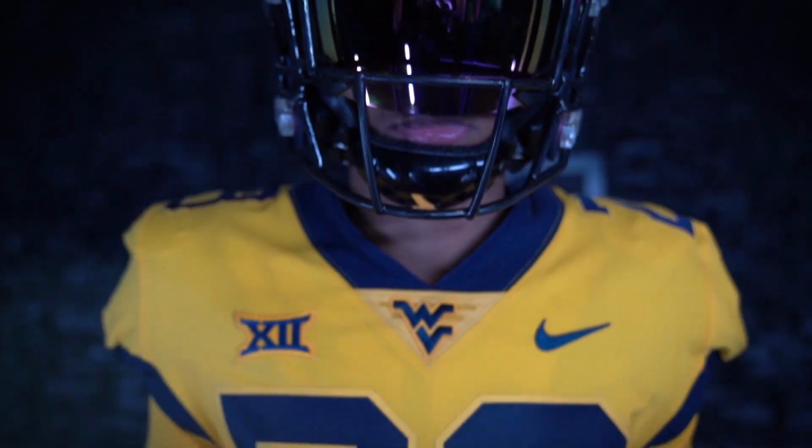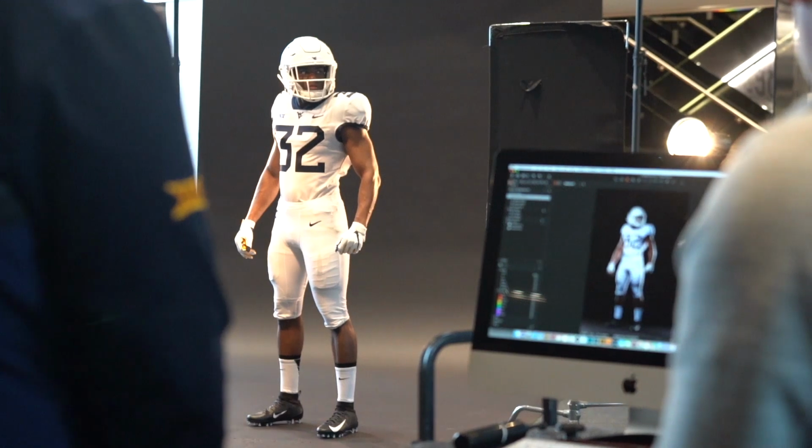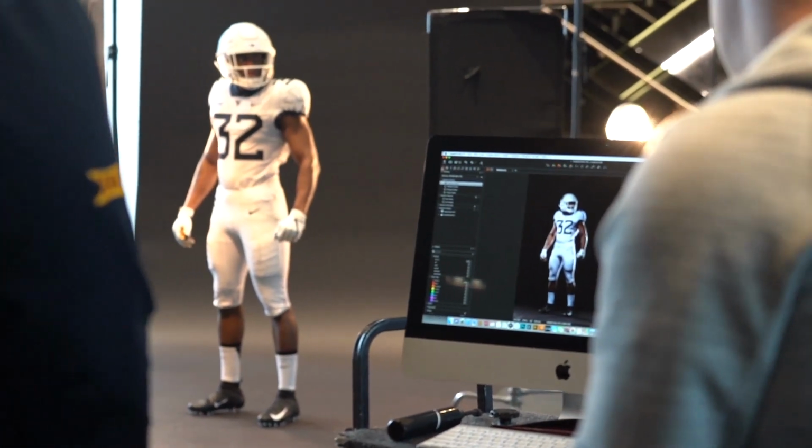The process really started very shortly after Shane came on board. As we sat down and went through various partnerships and agreements, we talked about where we were at with Nike. Working with the GIG team was something that had been on our radar for a few years as we looked and saw what they were doing at other schools on other campuses.